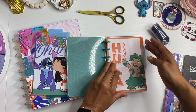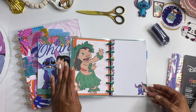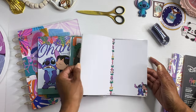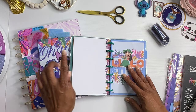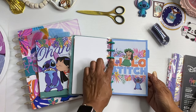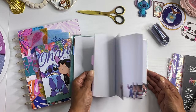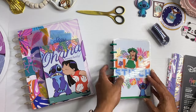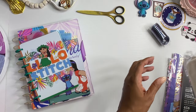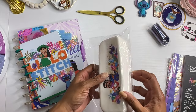Okay, let's see. So we have this. Okay, this is the notebook. Oh, okay. So this is just the notepad. Yeah, for some reason I was thinking the big one was the notepad. That's exciting. So you have this one and then this one. So pretty. And then all of these pages are the same. So you have your mini just notes. So cute. And then this is a pencil pouch.